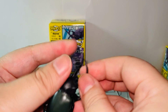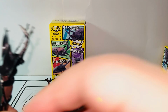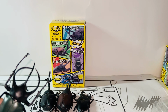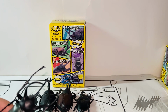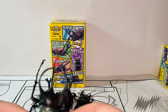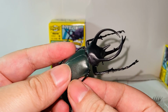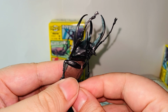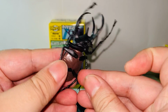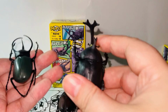Wow, this one is amazing. I've never had this beetle in my life, but I think I've seen it. I don't know what the real name of this beetle is called. Let me see. Caucasus Beetle. Okay, it's some kind of kabuto mushi, so it's a beetle, obviously. Yeah, I think it's a type of Rhinoceros beetle, but more advanced looking. Very, very cool looking. It's skinny though, compared to a regular rhinoceros.